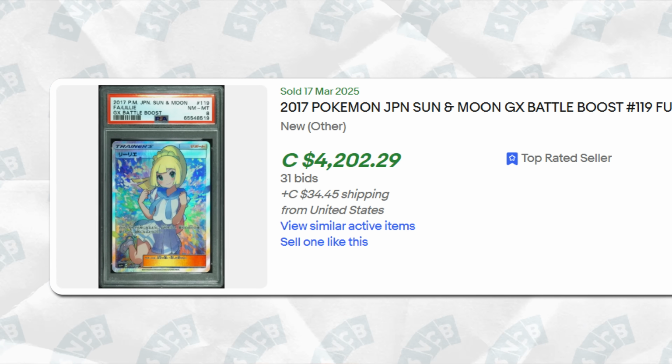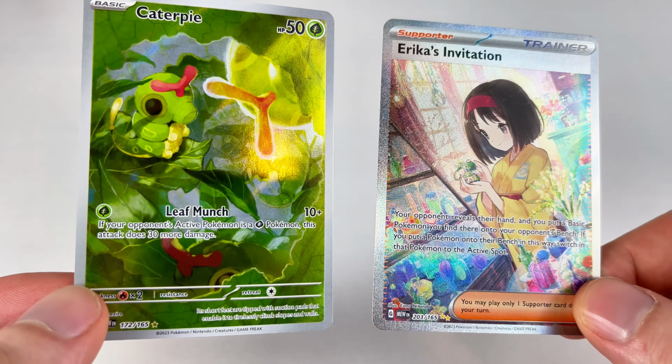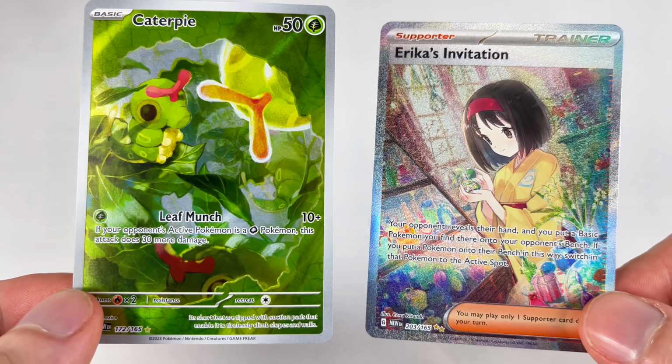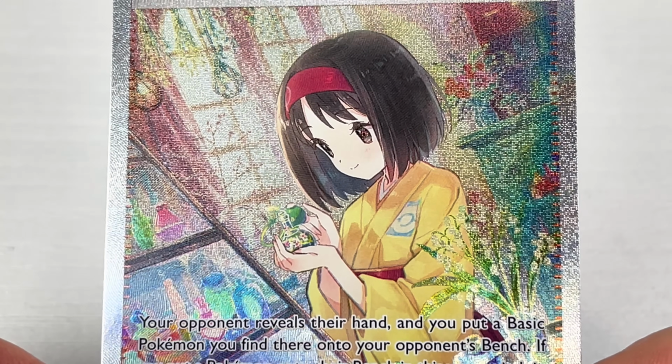Today, it's easiest to define a full art by its rarity. For example, this is an illustration rare, and this is a special illustration rare. It's worth noting that the special illustration rare has texture on the card.